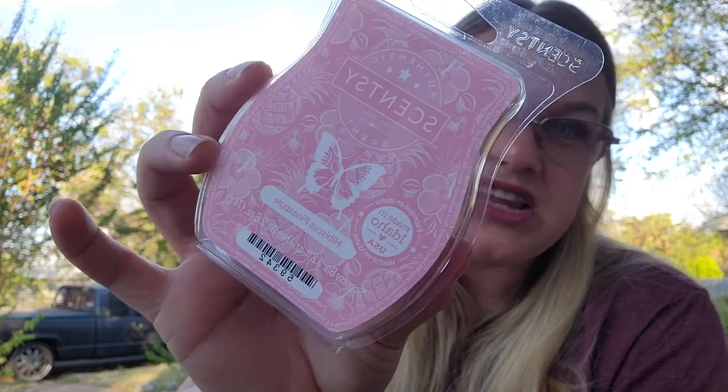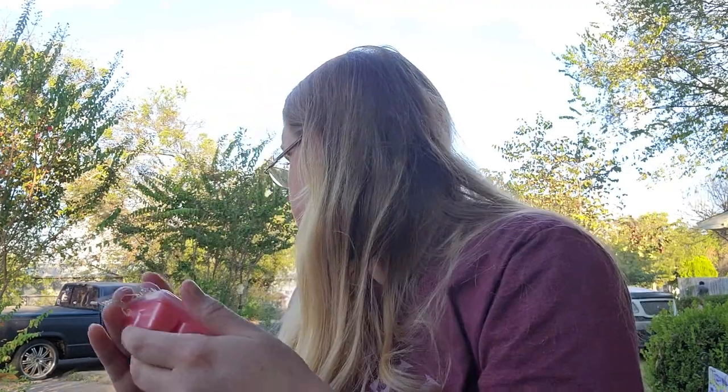This one smells amazing. Okay, then I have Hibiscus Pineapple, which is a beautiful scent too. I don't like pineapple plucker. I mean, I do like them, don't get me wrong, but if I had to choose, I like this pineapple scent better than pineapple plucker, or what was it? There was another pineapple one we had. It smelled really good, but the pineapple overpowered it. I like this one because the pineapple is not too overpowering, and it just smells delicious, guys. I love it. Hibiscus Pineapple right there smells amazing, right?